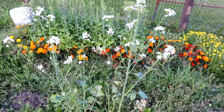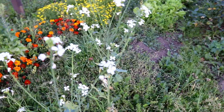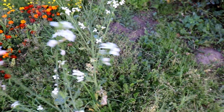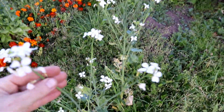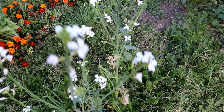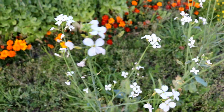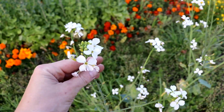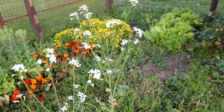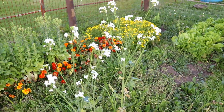This is radishes. There's a couple of radishes that never died with the attack, and so this is what it looks like when it's going to go into seed. And the beautiful little flowers, look at them. They're absolutely gorgeous. Just trying to get my camera to focus in on them. There we go. So these are just beautiful little white flowers. The radishes are self-sowers too. So if you live in a warmer climate, you can let them go to seed and they'll just sprout out wherever.